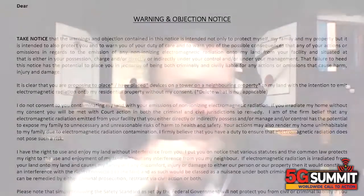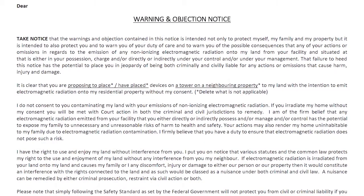Yeah, I just wanted to quickly read the very first paragraph on this warning and objection notice. This is to the emitters, to the council, to everybody. Okay. So, take notice that the warnings and objection contained in this notice is intended not only to protect myself, my family, and my property, but is intended to also protect you and to warn you of your duty of care, and to warn you of the possible consequences that any of your actions or omissions in regards to the emission of any non-ionising electromagnetic radiation onto my land from your facility that is either in your possession, charge, and or directly under your control or under your management. That failure to heed this notice has the potential to place you in jeopardy of being both criminally and civilly liable for any actions or omissions that cause harm, injury, and damage. So that's basically part of the notice itself.